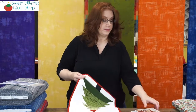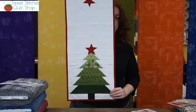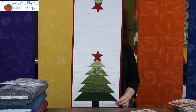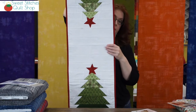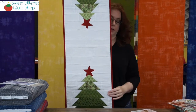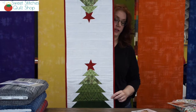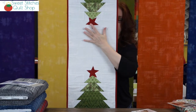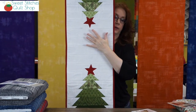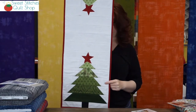This next little table runner is by Susan Quilts. It's called Christmas in the Pines. And this is a quilt as you go table runner. So all the quilting is done when you finish making the table runner. Very easy to do. The star is fused on, and I just did a top stitch all the way around the edge. But you can see it's got a lot of nice area here in the center where you can add your table centerpiece and still not take away from the cute little Christmas trees on either end.